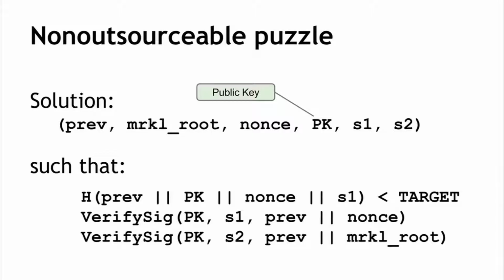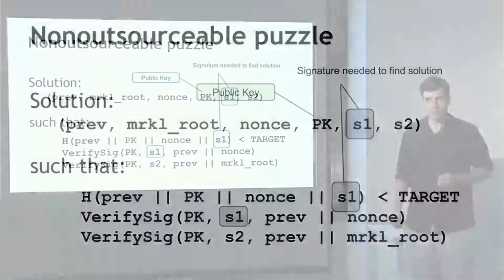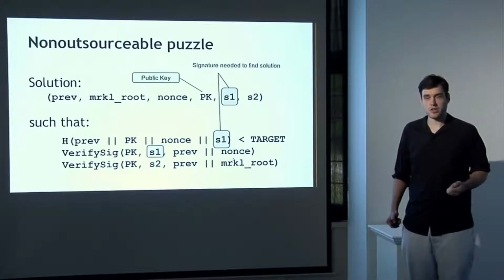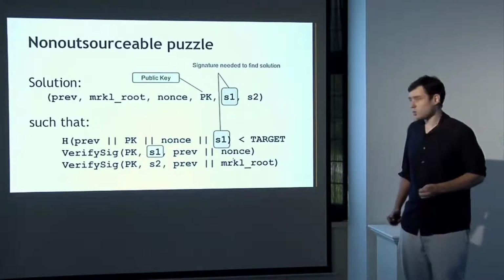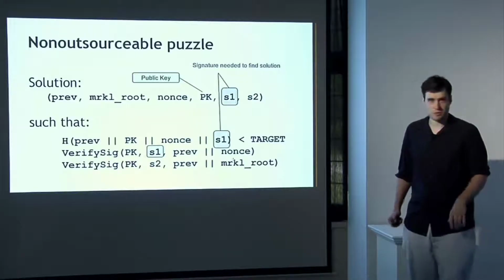Now the first step to determining whether a particular nonce value is a puzzle solution is to create a signature S1 using the key pair. Now this has to be a valid signature over the previous block hash as well as the nonce value that's been chosen. Now in order to tell if this nonce was a valid solution, you have to compute the hash h over the string containing the previous block hash, the public key, the nonce, and the signature S1, and then you compare this hash value to a target, just like in Bitcoin's puzzle.